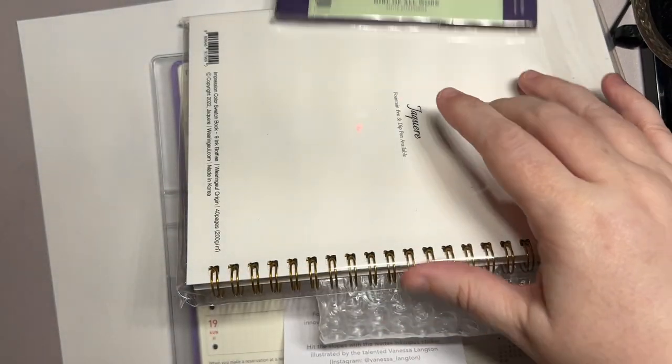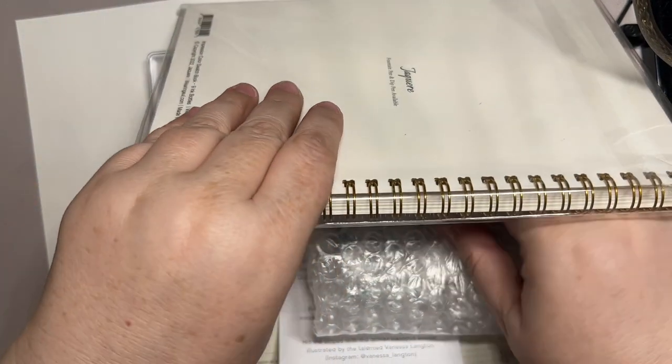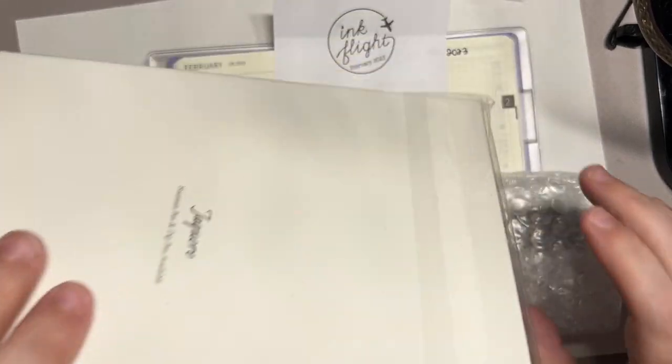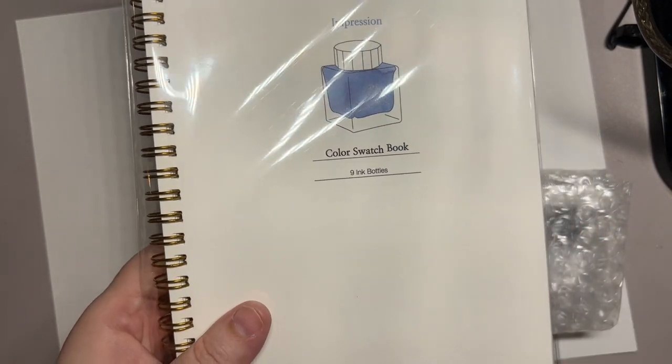All kinds of stuff. Okay. What do we have here? We have all kinds of stuff here. We have the sticker. The sticker, so cute. Oh, I saw the sticker as well. We have, this is the thing that I saw. A color swatch book.